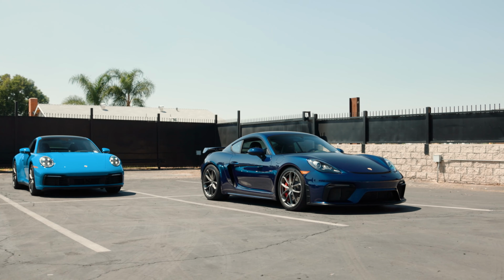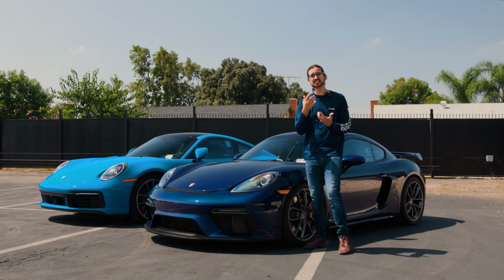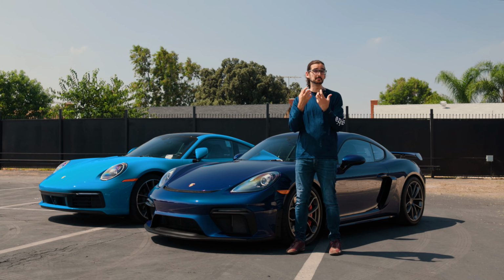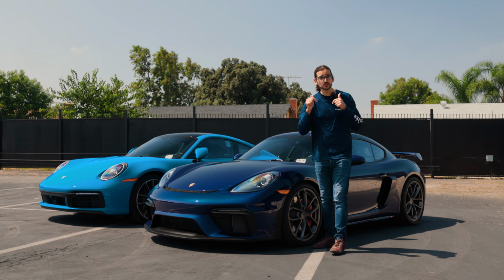Just looking at the specs on paper, the GT4 kind of seems like the obvious choice. It's less expensive to buy, it's still naturally aspirated, it's a more powerful car, quicker from 0 to 60, has more cargo space. There doesn't really seem to be all that much of a benefit to go for the 911, but that is on paper. I think there's going to be much more to the story when we get these things out on the road. So let's go ahead and do that right now.